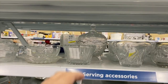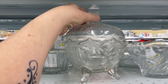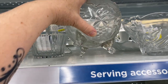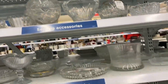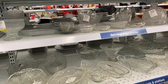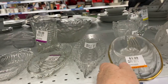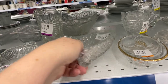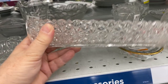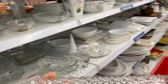So now in the serving accessories, nice little dishes. Again, clear glass, not my favorite. Your compote, that's really cute. No, I'll think about it. Different little ones, big ones. Oh, this is cute, but not the quality I want. But next to it, look at this. Oh, this looks like a little boat. Well, that's cute. I like that. Yeah, and the price is okay, so I'm getting this.